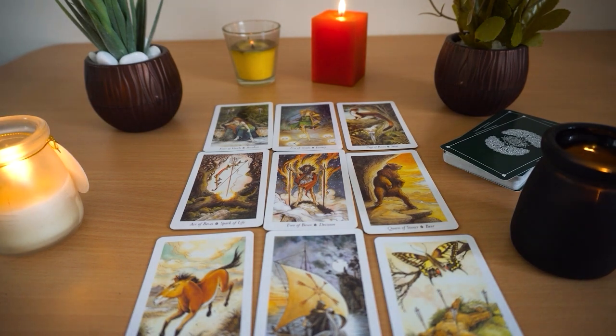Forewarned is forearmed. So I feel like if you are aware of the dangers that are inherent in this situation, it doesn't mean that it won't work out. It just means that you need to anticipate how you're going to counteract these dangers, okay? How you're going to be able to protect yourself, and how you're able to overcome these obstacles in order to get to whatever it is that you want.